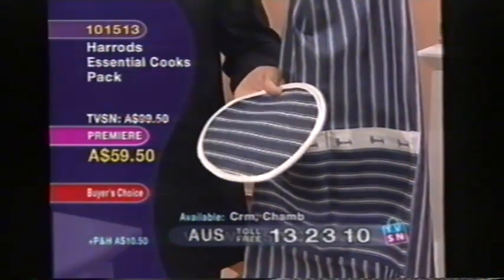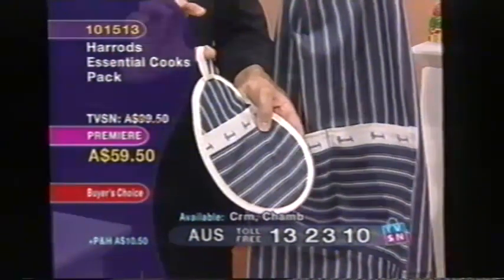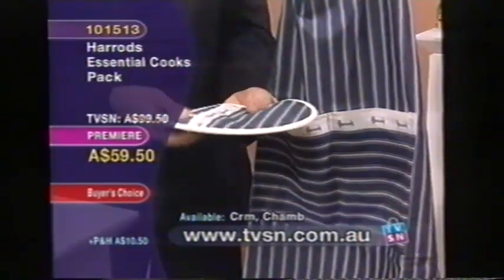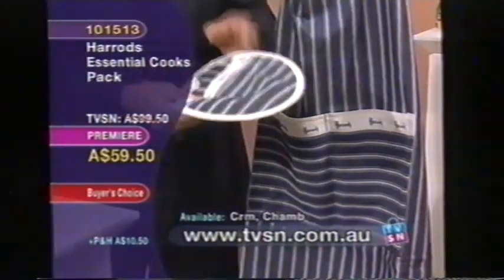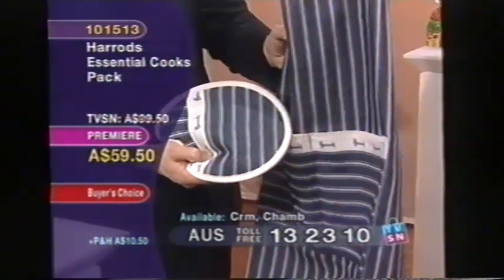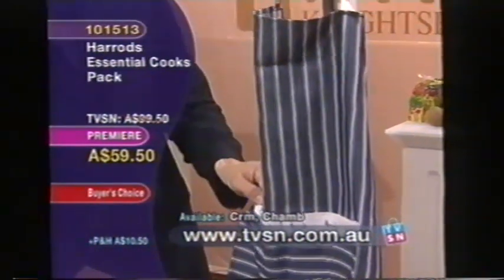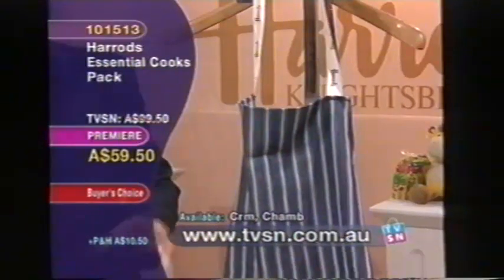This is the butcher's stripe design. I really like this. I think this is really trendy. And then you've got the little loop at the top to hold it up. Now, it can be a pot mitt. You can just throw it down on a bench as a counter saver, but it also can be an oven glove. This is the apron, one size fits all, both made out of 100% pure cotton, top Harrods quality. You can always guarantee that. And the butcher's stripe design, just fantastic. This is the sort of design you'll actually sometimes see in the Harrods food hall, the real store.